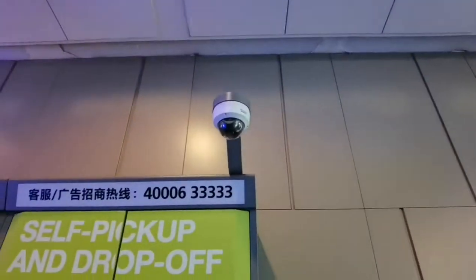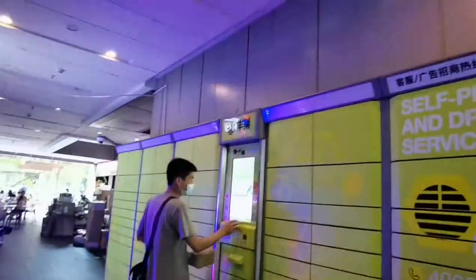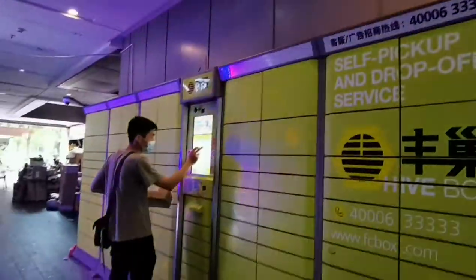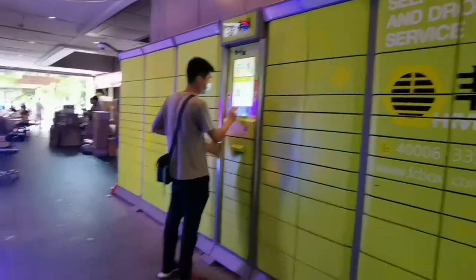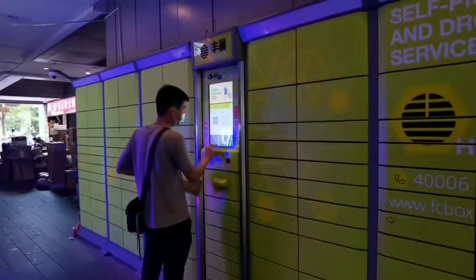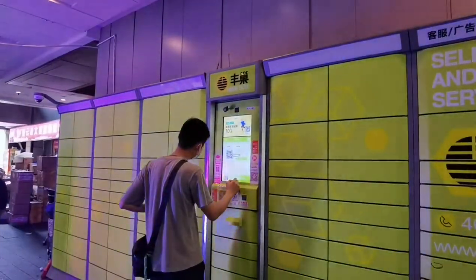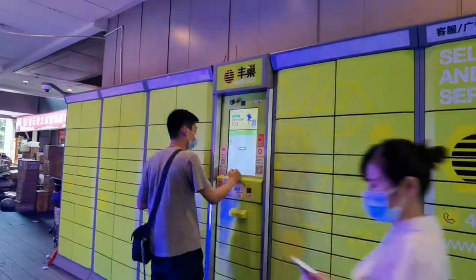And each of them comes with a security camera, so I guess that's in case the mail carrier is stealing your package or whatever. So this is a mail carrier, actually. You see that he has some packages over here, and he has his username and stuff, and then he could put the bag inside one of those lockers.